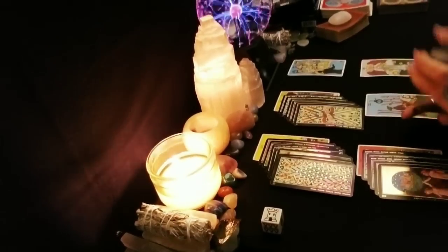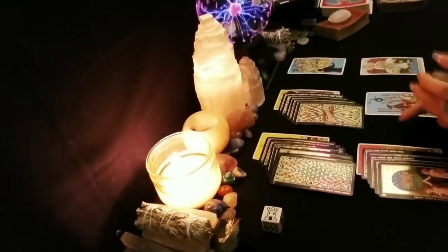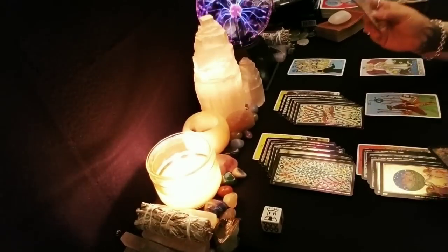Clarify the Four of Swords, please. Actually, I want to clarify that Six of Wands. I don't know what we got over here.